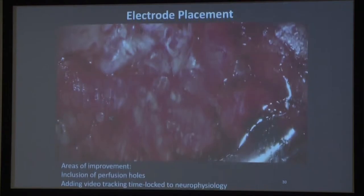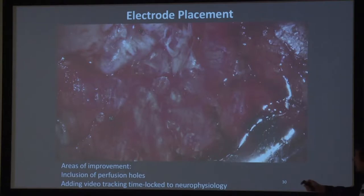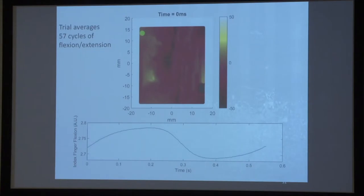I'm going to show you in a second how the activity looks, but this is the placement of the electrode on the patient's brain, and there are still non-idealities. We can see that there are regions which have CSF bubbles underneath, which prevent us from recording uniformly across the whole array. These are things that we can overcome by creating perfusion holes to let the CSF come out through the electrode.